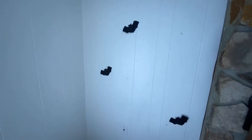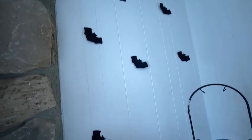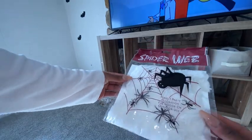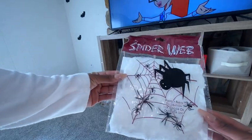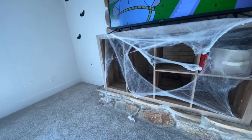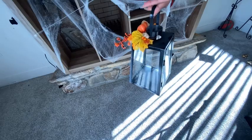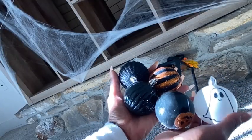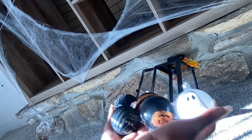So if you guys saw my first fall decorating video for this year, you saw that I put up these bats. They are still hanging on, and so now we're just going to zhuzh it up with some Halloween decor. So first, starting out with this web that I picked up on Amazon, and I love the web I found this year. It's super thick but definitely really stretchy.